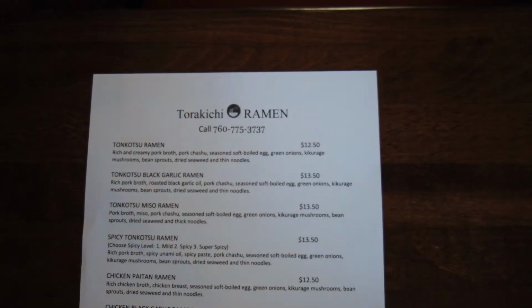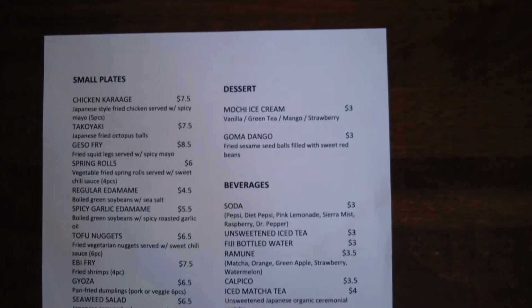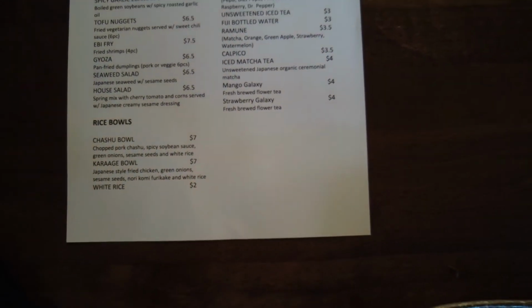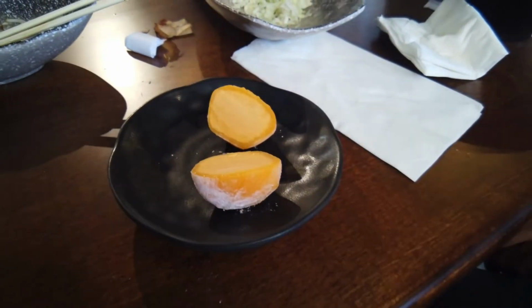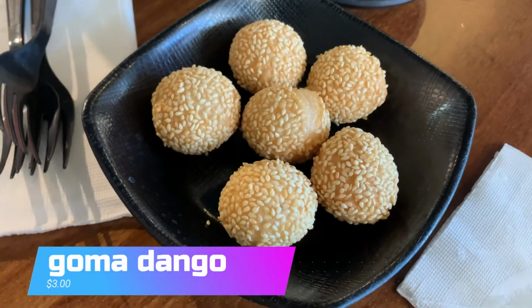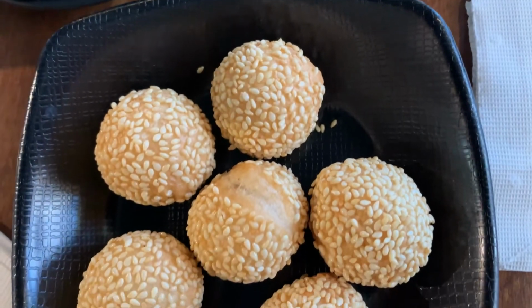Now the meal was really good, but of course you can't have a meal without dessert. And lucky for us, this place had two good desserts, mochi ice cream and goma dango. Now the mochi ice cream that we got was mango, but I didn't get to try it because everyone ate it before I got to it. I didn't even know it was gone. But I was there for this, the sesame dango. To be honest, I don't really like red bean paste, but these were so good. The texture and the aftertaste make it all worth it. Really, these are a must try.